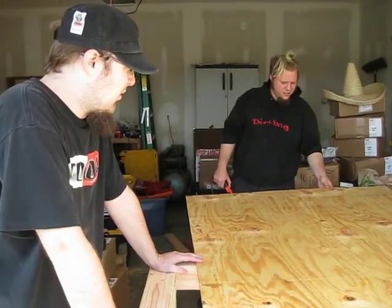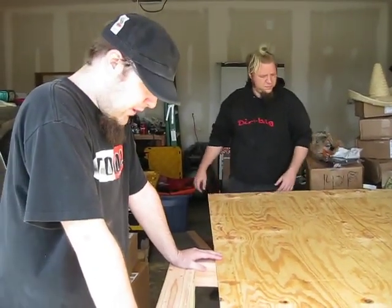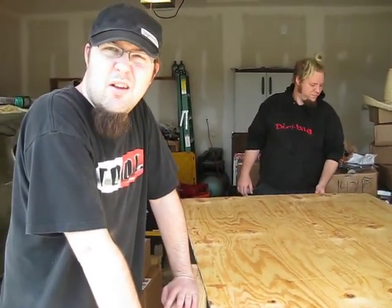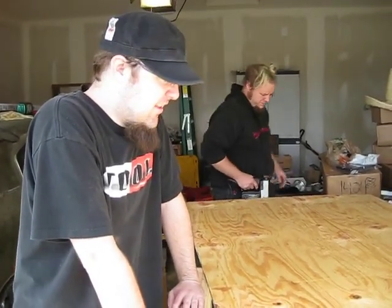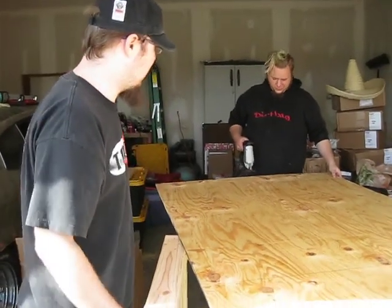Hey Josh, want to give an update? This is for the DIY DVD. Well, we have built the frame for our new merch. What are we going to call this? The merch table. Merch table / storage unit. And we're trying to figure out how to cut this out.